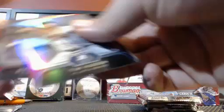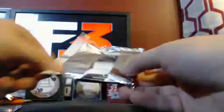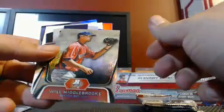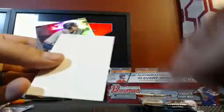Dummy, Tim Hudson, Ryan Zimmerman. So that does it for the hits in this. Unless we get a bonus, let's get a nice super or something. Wouldn't that be cool? Pablo Sandoval. Wasn't a bad box, really. Roy Halladay. Will Middlebrooks. Refractor. And Troy Tulowitzki die cut. Dummy and a Freddie Freeman.